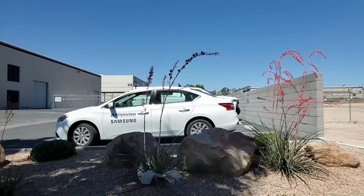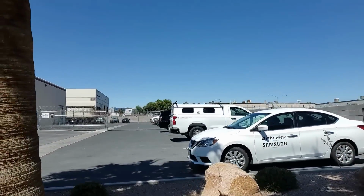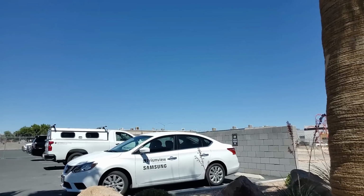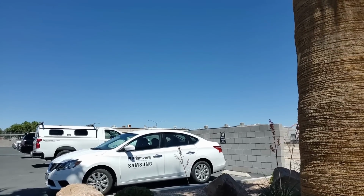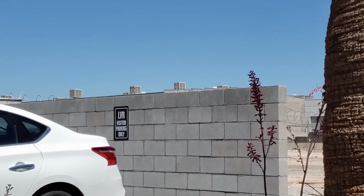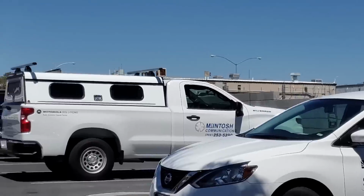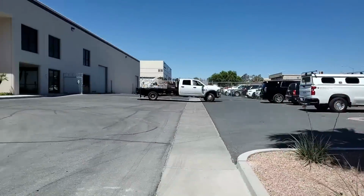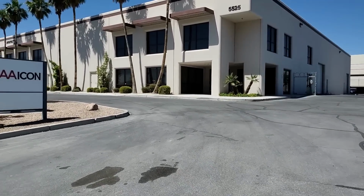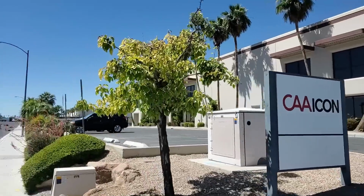Okay, yeah, so we got Prism View, Samsung. I don't know, that might be for the signs inside, the video screens. Then if you look at the wall, you can see LVR visitor parking only, Las Vegas Raiders is what I'm assuming. You can see the building is unmarked. They don't have anything on it, so I'm pretty sure that's what it is.